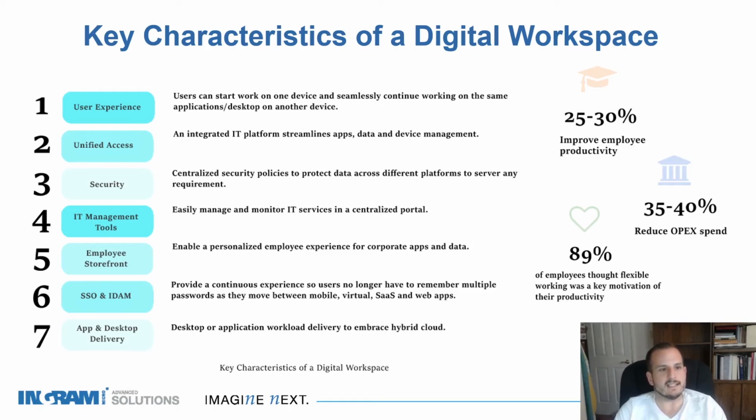So if we take it a little deeper of what a digital workspace entails, I really like to say there are 7 key characteristics that make up a digital workspace. And you can see here on the right some staggering statistics that a digital workspace can overcome as far as improving employee productivity, reducing OpEx spend, as well as the flexibility for employees.